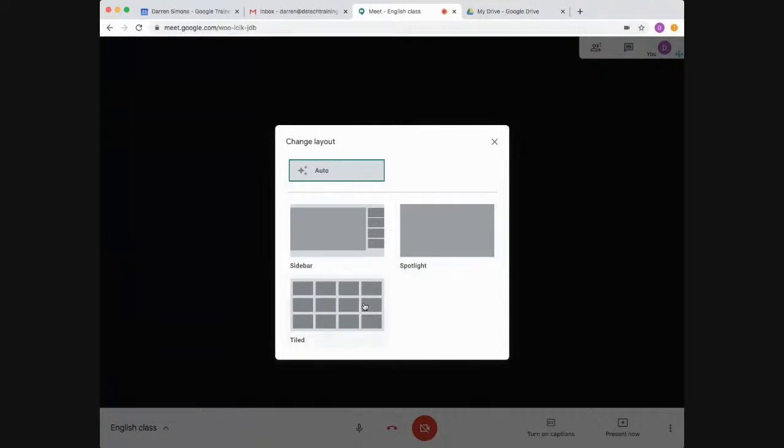Now, tiled view allows you to have up to 16 people on your screen at once. And this is a brand new view, so you might not necessarily see this on your domain just yet. If you've got the rapid release, that's why I've got it on here and I can see that. But if you've got the scheduled release, you'll see it from next week.